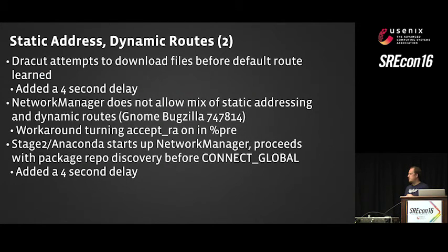There are two pieces to Anaconda. There's a RAM disk, which uses Dracut, a minimal Linux system. And we basically added a 4-second delay after the network was set up to allow the router advertisement to work. That works really well.